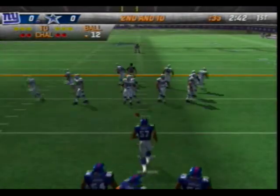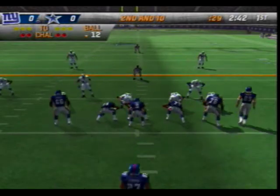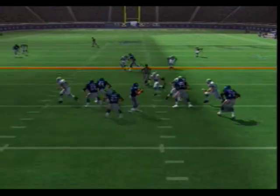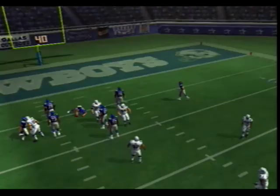2nd and 10. Ball on the 12-yard line. Get it up! Turn it up now! The Cowboys come out in a nickel package. Keep it up! Hit and sack. The big man gets in there for a big sack.